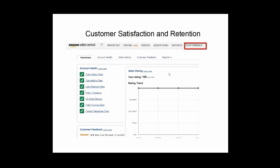And you can see that on this page in your Seller Central account. When you log in, click on the Performance tab, and you can see right here your different metrics. Right here is your rating. This is 100% on mine right now. And then customer feedback, I have 4.9 stars over the past 12 months. And that's what you want to shoot for.